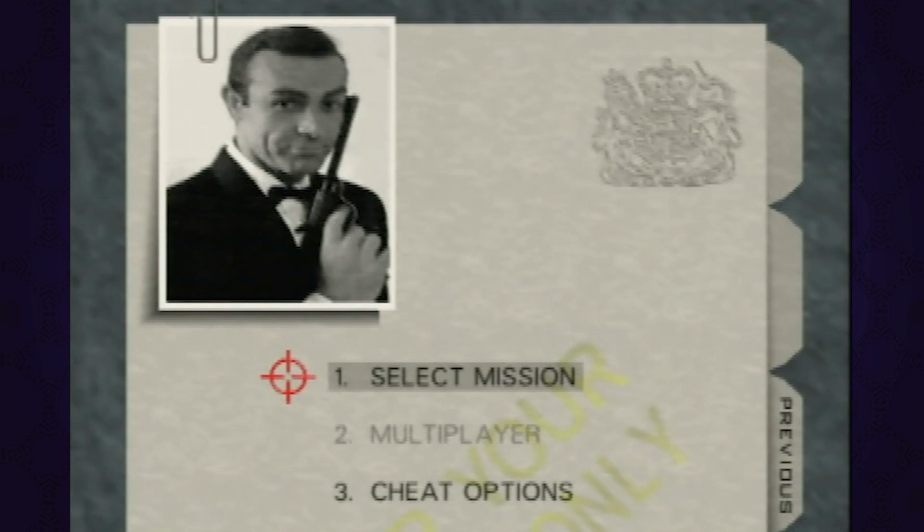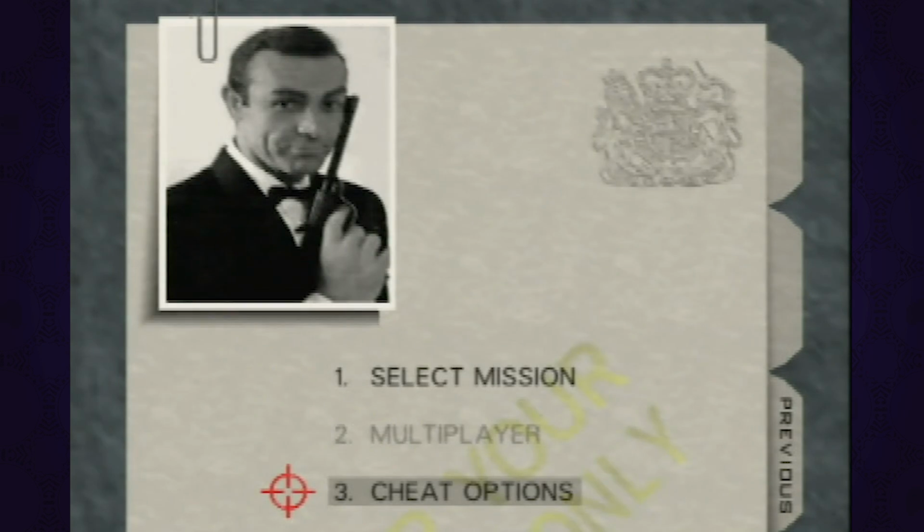So Goldfinger 64 is a complete overhaul of GoldenEye 007. Instead of playing through the events of GoldenEye, you play through the classic Bond film Goldfinger.